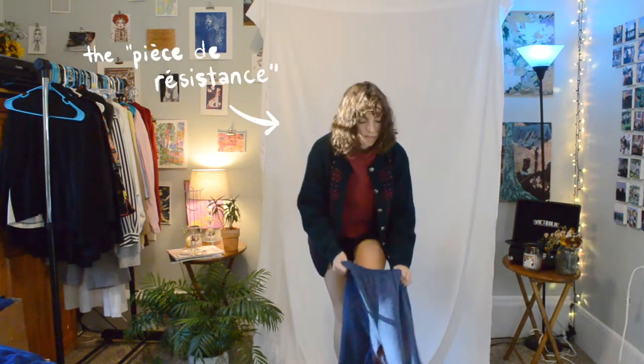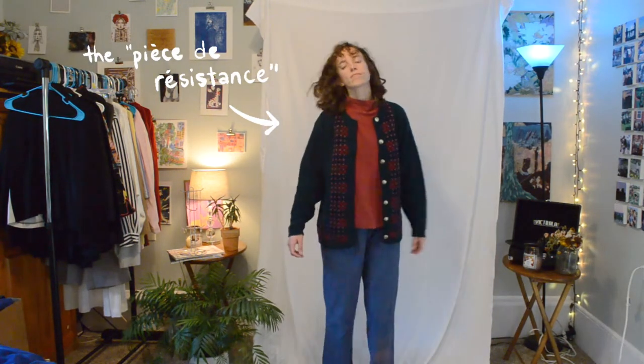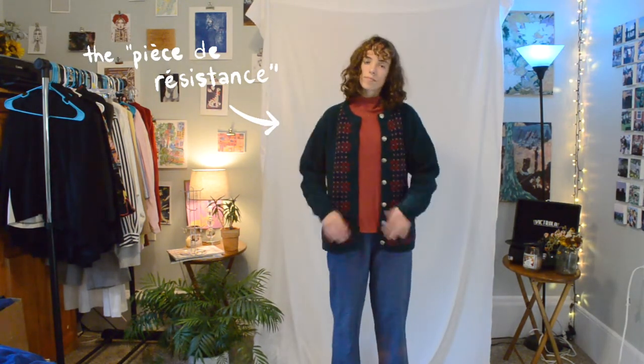But that is the sweater, which I found in my favorite thrift shop again, and it was made in Scotland. So that's why I bought it. The tag literally says made in Scotland, and the brand is Pitlochry Knitwear. I tried another pair of thrifted pants with it, and I liked it a little better, but I'm still not sure it hits.